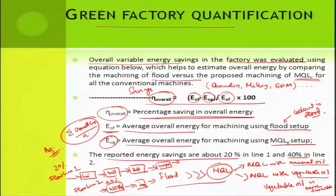If we followed this equation, the average overall energy method, this is what we identified. So remember that this equation helps you estimate overall energy by comparing the machining of flood versus the proposed machining of MQL for the conventional machines. So we are comparing the average overall energy. Again, I would like to repeat, the average overall energy of the typical flood setup against the average overall energy for the MQL setup, and the difference is divided by the overall energy for the flood setup multiplied by 100. It will give you the percentage savings in overall energy.